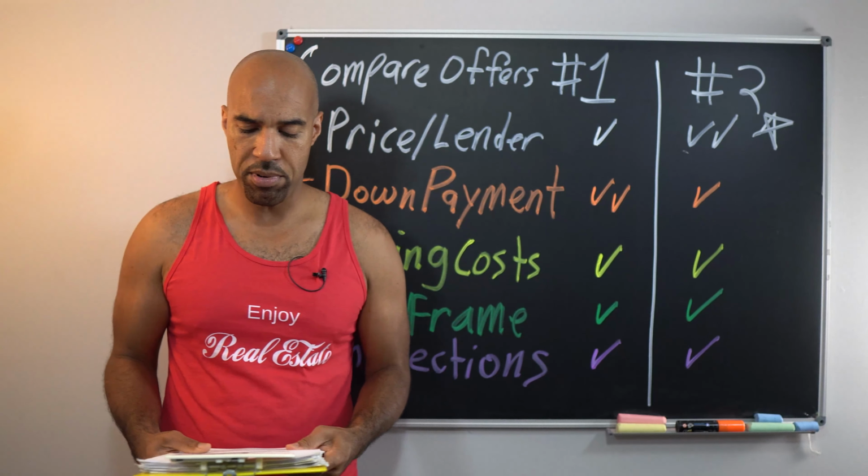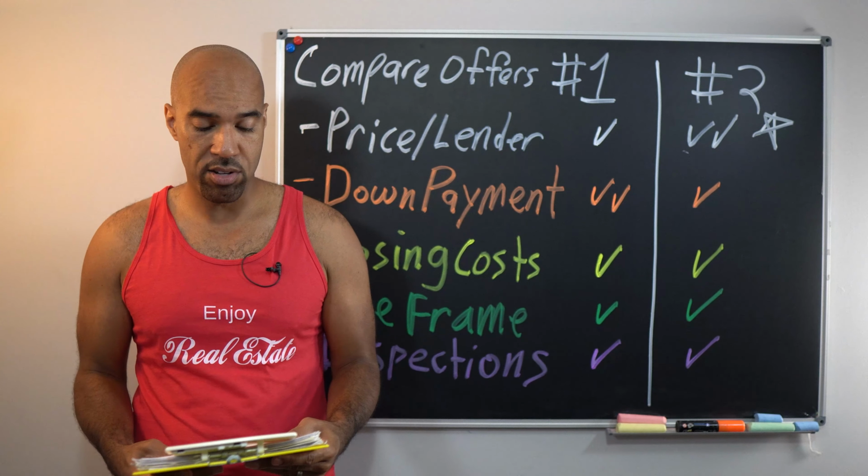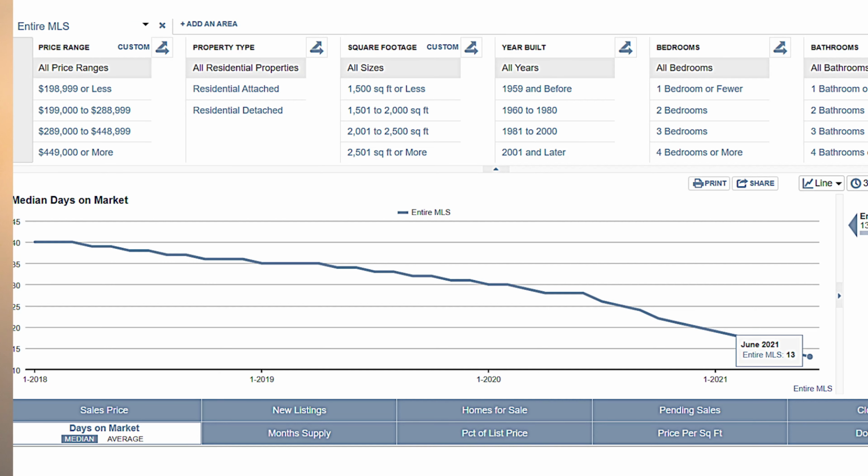But let's look at some of the numbers that are going to give us an indicator of where the market is going. Look at this right now. This is in the Hampton Roads area of Virginia. If you take a look at this, our market time, the days on the market are at 13 days. 13 days on the market, roundup. Now let me paint that picture for you.